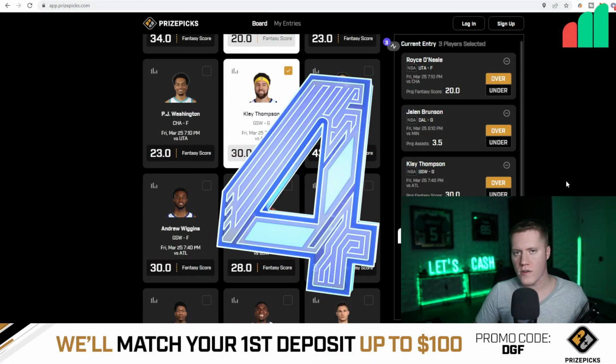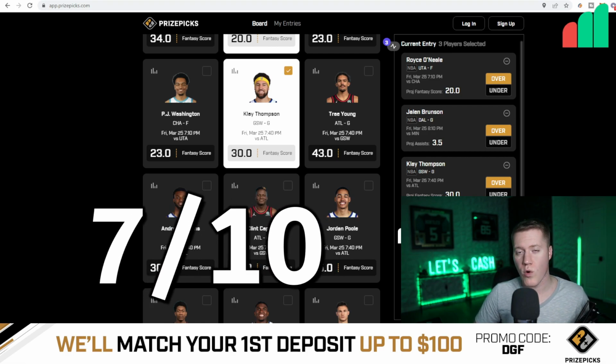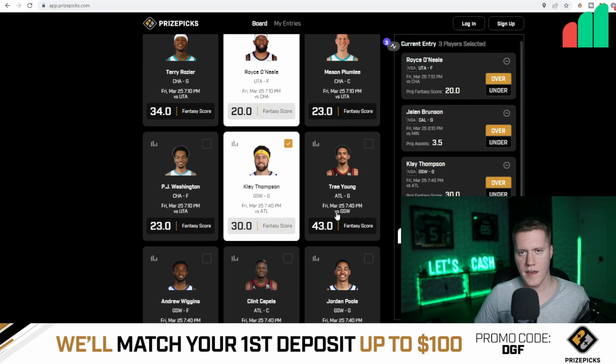Coming in at number 4 is going to be Klay Thompson over 30 fantasy score. This gets a confidence rating of a 7 out of 10. Klay averages a team-high 1.07 fantasy points per minute without Steph on the floor. Klay's points, rebounds, and assists are set to 27.5, so obviously this fantasy score is mispriced. Atlanta ranks 22nd in points allowed and 24th in assists allowed. And I also have Klay projected for 34 fantasy points tonight.